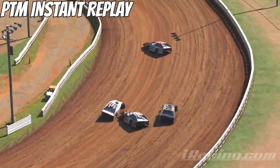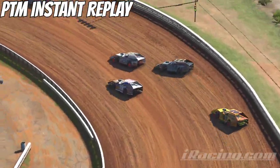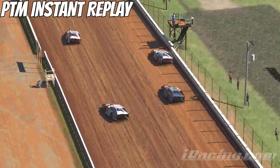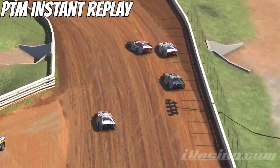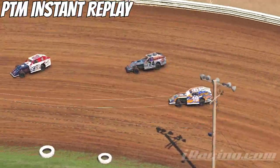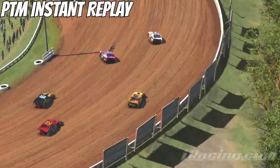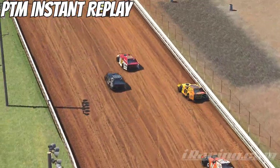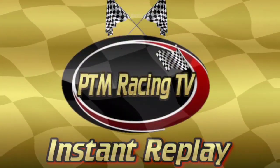Here's where Godinez got into problems. Gann manages to sneak his way around. The 19 now moves up ahead. The 14's got problems. He's trying to straighten it back out. Doesn't realize Gann's there. And then Godinez gets a piece, and then Cindy gets a piece, but it looked like everything got straightened out here, nothing wrong, and then it just gets a caution.